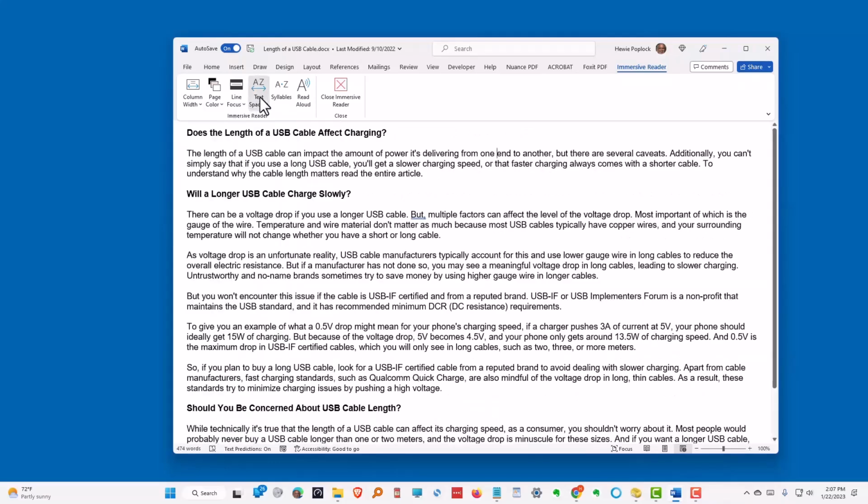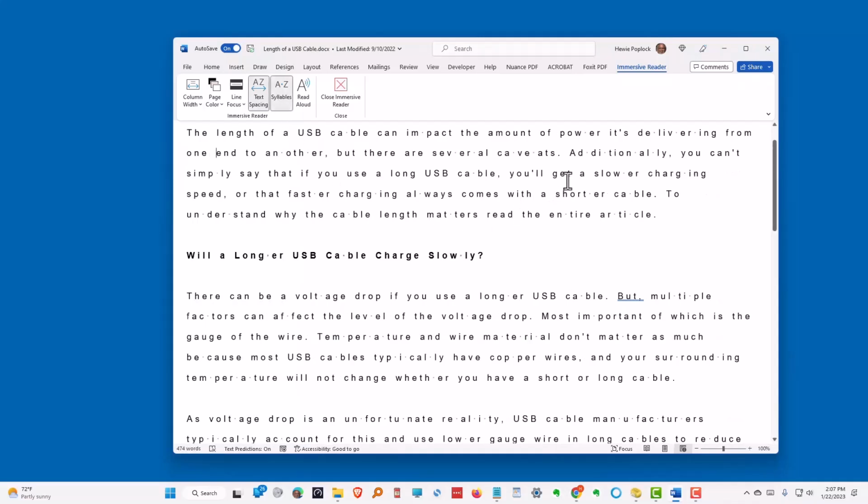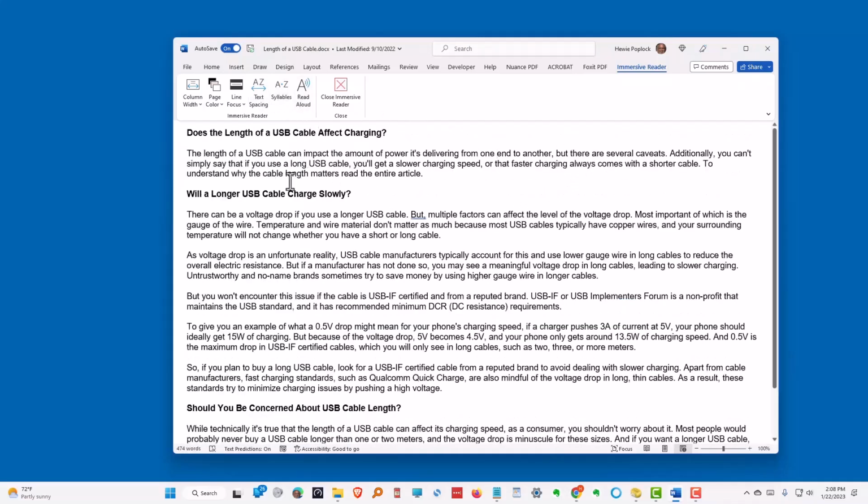That is an on or off in the computer version. You can also divide it into syllables. You'll see a dot between each. And then the other thing you can do is put your cursor wherever you want and tell it to read aloud. Will a longer USB cable charge slowly? There can be a voltage drop if you use a longer USB cable. So that is the Immersive Reader, and we can close it.